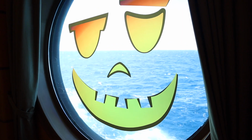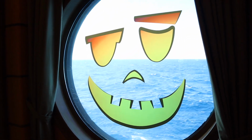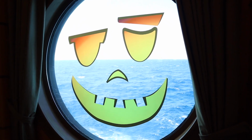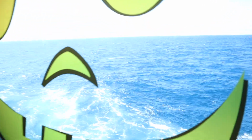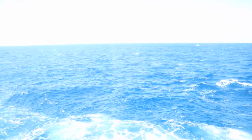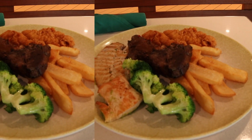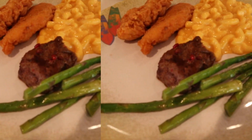I'm not sure how they set up the buffet before, but it basically had 3 different stations. When we first entered, they have the main entree station where you can get the beef, the chicken tenders, the potatoes, and all of that. And then on a separate station, they have a salad and seafood station. And then the last station was the dessert station.